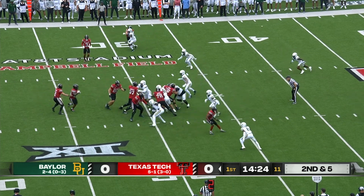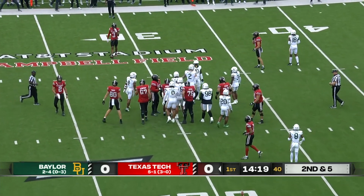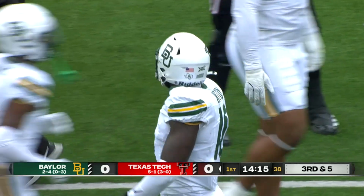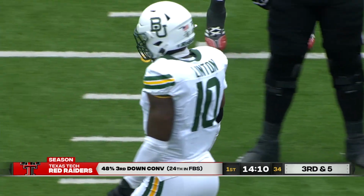Brooks motions back into the backfield, and with the ball in his belly, he is stuffed shy of the 30-yard line, and a third down coming up. Steve Linton, the former Texas Tech Red Raider, already with a couple tackles. Now how does that work?